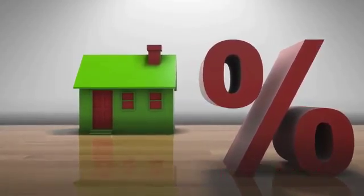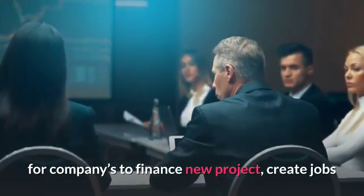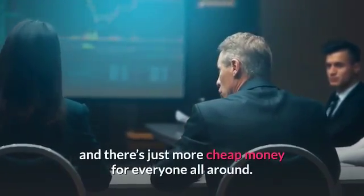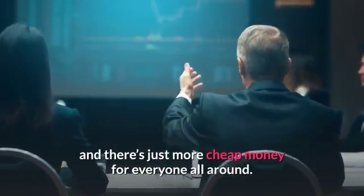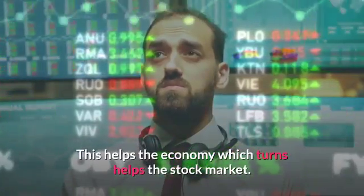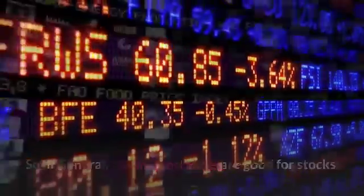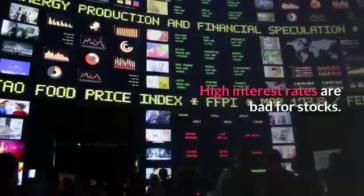When rates are low, that makes it easier for people to buy things on credit, for companies to finance new projects, create jobs, and there's just more cheap money for everyone all around. This helps the economy, which in turn helps the stock market. So in general, low interest rates are good for stocks. High interest rates are bad for stocks.